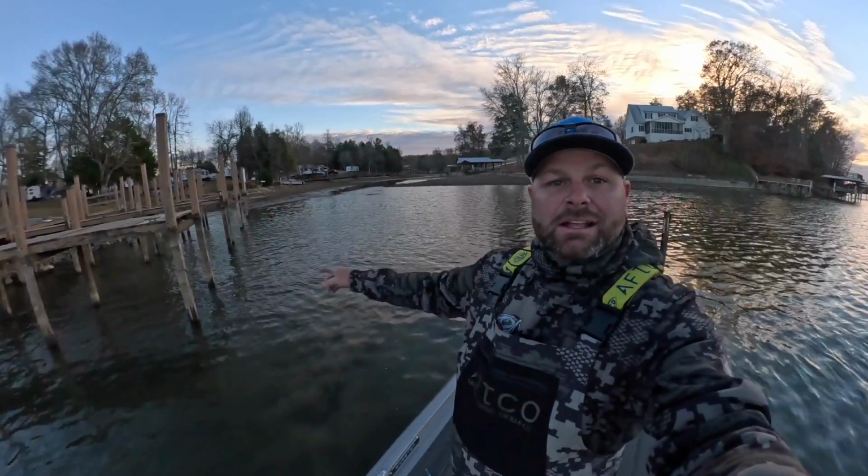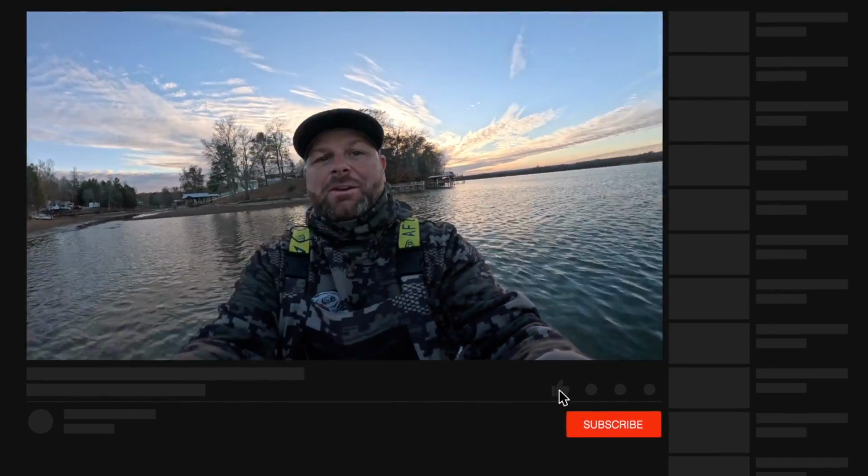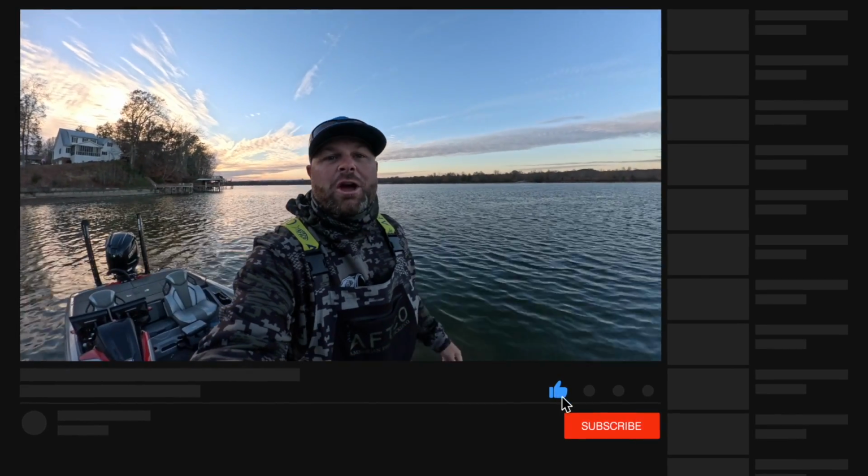Check out how low the water is. That's just mud, straight mud back there. We got boats on the ground back here. But all in all, a great day on the water.